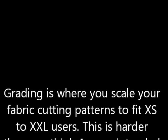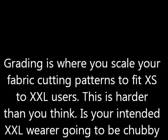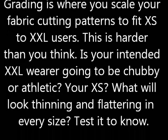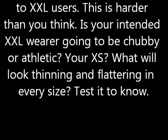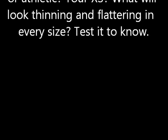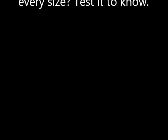Grading is where you scale your fabric cutting patterns to fit extra small to XXL users. This is harder than you think. Is your intended XXL wearer going to be chubby or athletic? You're extra small? What will look thinning and flattering in every size? You'll have to test it to know. This is what happens when you use a standard computer algorithm.